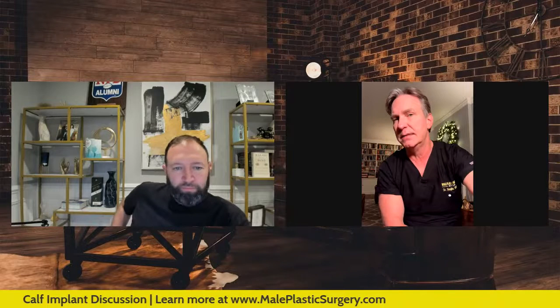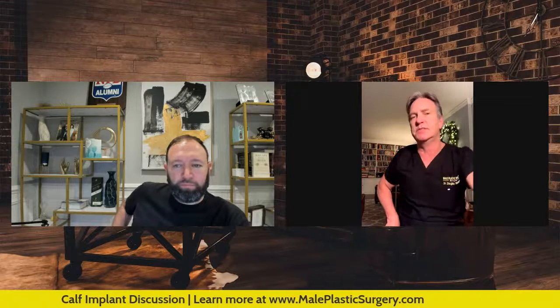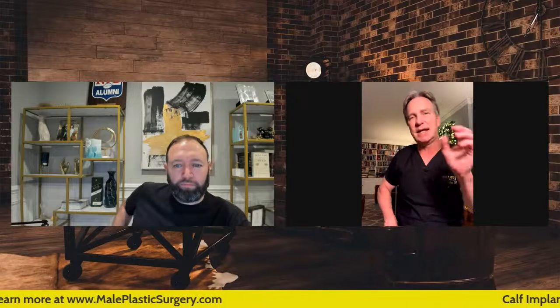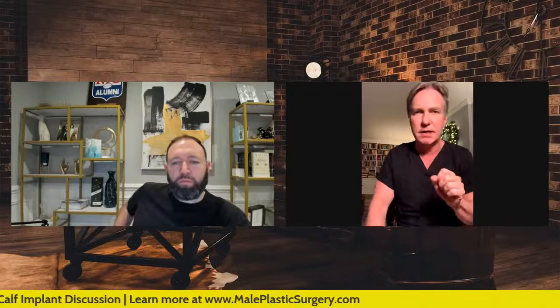We put wraps on him. The wraps keep compression on so they don't swell unopposed, and the wraps also help keep the implant in position, because we want the implant to be exactly in that three-quarter position. Everybody wants to see the implant peeking around the corner from the front.